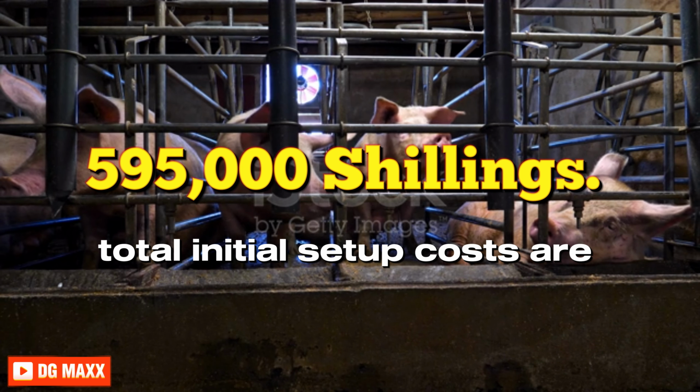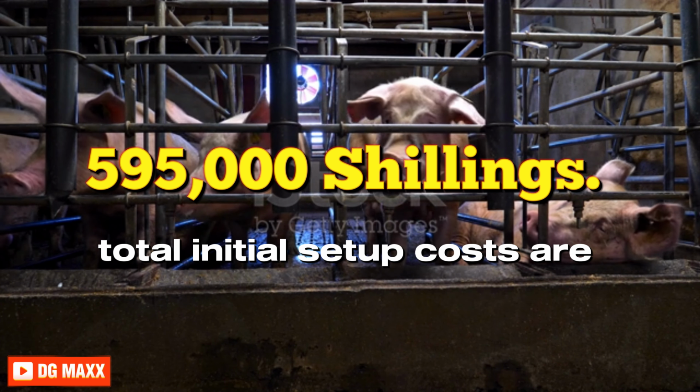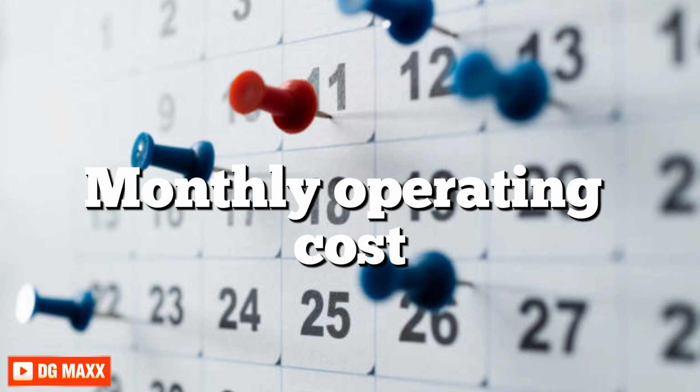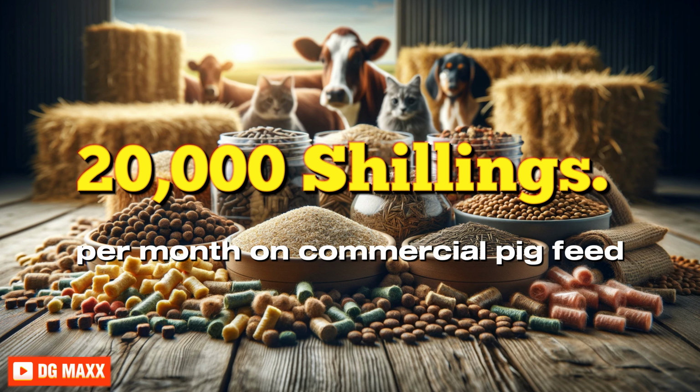To sum up, the total initial setup costs are 595,000 shillings. Now, let's move on to the monthly operating costs. Feeding your pigs will be the biggest recurring expense. Expect to spend around 20,000 shillings per month on commercial pig feed.